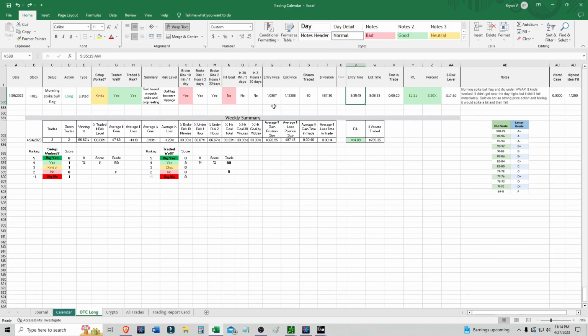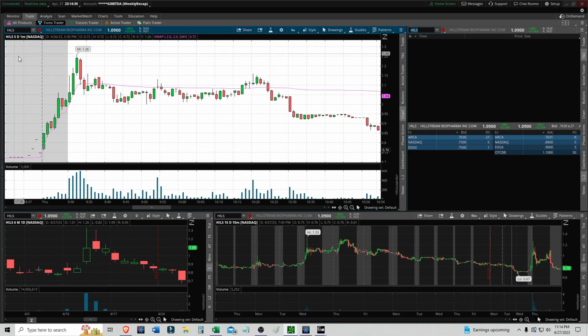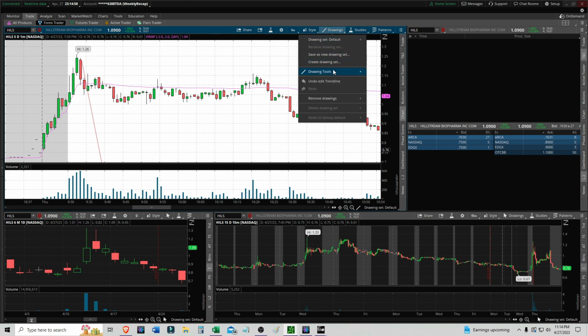Was in at 9:35. Let's just say 110, and this was a morning spike bull flag. So, yeah, 9:35 was right here. This green candle. And I was in at roughly 110, and it does look like a bull flag, nice uptrend, and then it sells off, and then it looked like it was going to potentially turn around, especially with VWAP in mind. Just a quick dip under VWAP, and then it could regain itself. That was the idea with this trade right here.